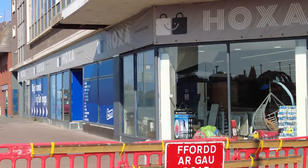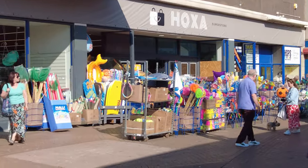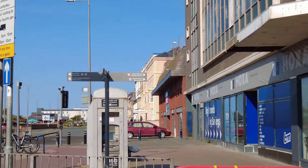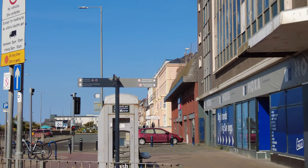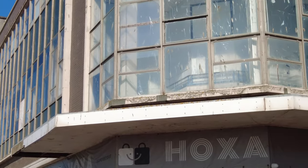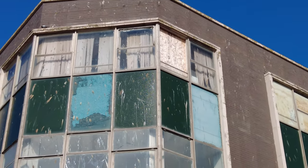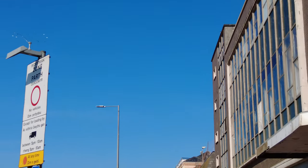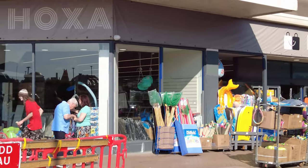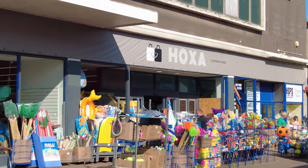And this building here, can anyone remember what it used to be? It used to be Woolworths. And then upstairs, there was a bingo. Was it Mecca Bingo or one of the bingo companies upstairs? It's in a bit of a sorry state. It's no longer Woolies. Unfortunately, Woolies bit the dust several years ago, which is a shame because it was one of the best shops going.